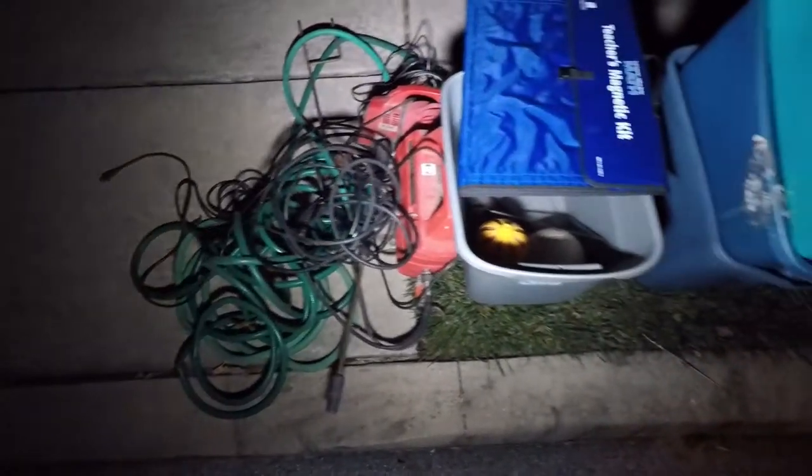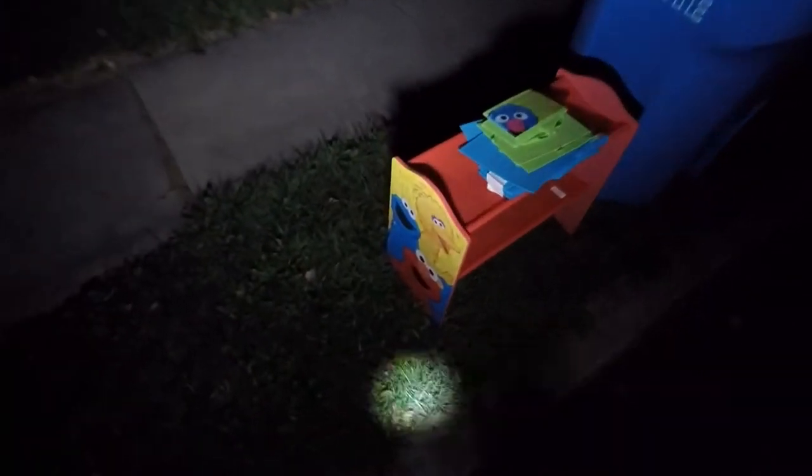Got some tubs here, but man, they look dirty. Pressure washer, electric. In pretty rough shape. I think I'm going to let that stuff go. It's kind of out of season right now. Here we got the Sesame Street. That looks pretty nice. That's the bins.